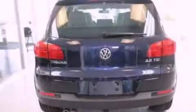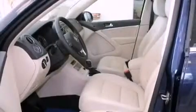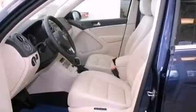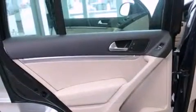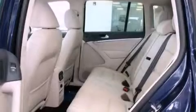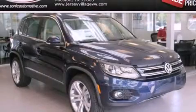All of the following features are included: a power moonroof, a navigation system, a rearview camera, high-intensity discharge headlights, leather seats, a trailer hitch receiver, a passenger side vanity mirror, a traction control system, air conditioning with automatic climate control, and the heated seats can warm you up in seconds, keeping you and your passengers comfortable the whole trip. Please call us today for more information on this great vehicle.